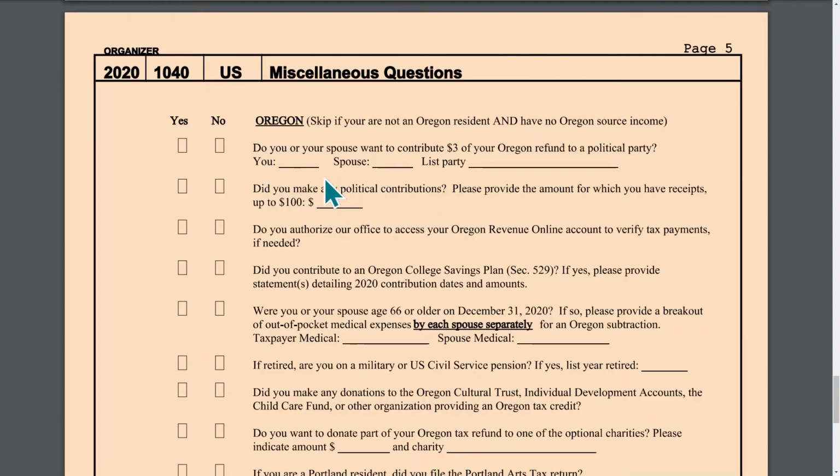The first question is about if you or your spouse want to contribute $3 to the political party. So again, you just put a yes, and then please do list the party so we know which one to apply it to. Along those lines, if you made any political contributions up to $100, we do need to see the receipt for that. So please let us know the amount and include the receipt.